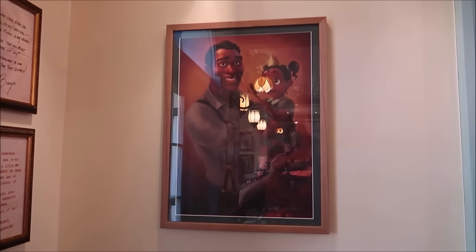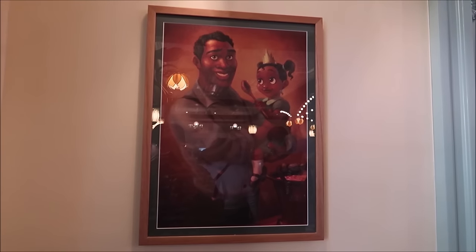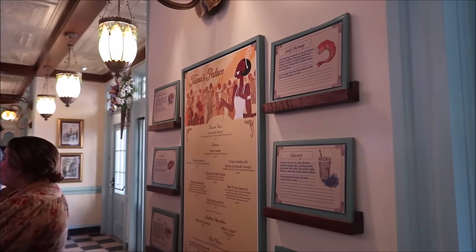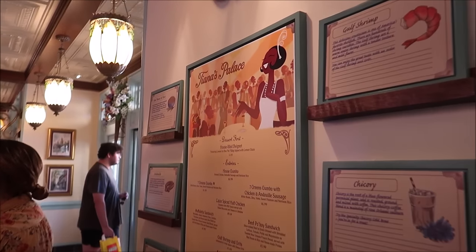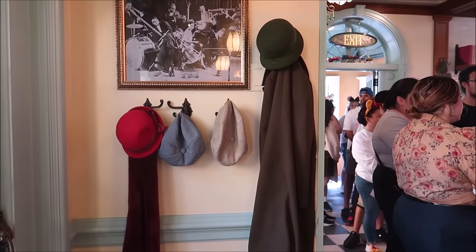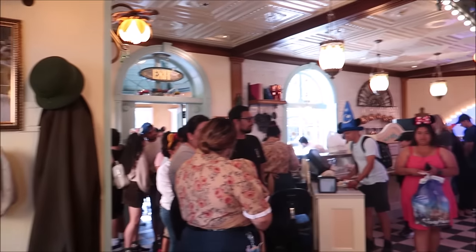In the restaurant, they actually have a little picture of Tiana and her father, and I think that is adorable, along with some photos and some letters of people coming and talking about how much they enjoyed the restaurant. And I like that. Oh, you also have some ingredient cards over here, along with the menu. It just seems so fancy, and it's great that we got to see Tiana too. Another cool Easter egg is they have Tiana's hat and coat right here hanging up, because she's in the back there whipping up some man catching beignets.